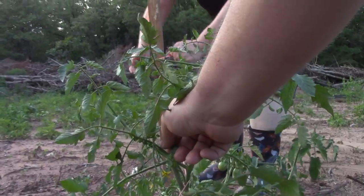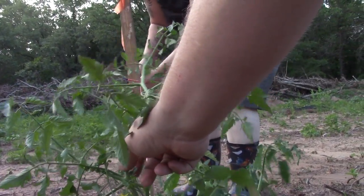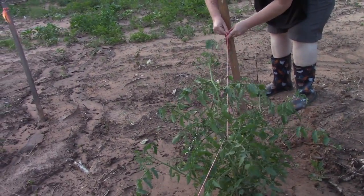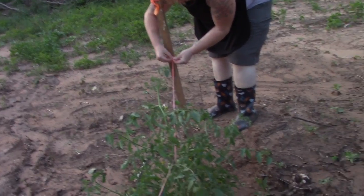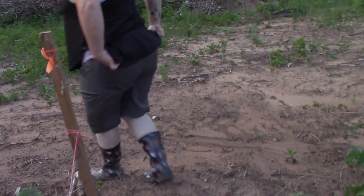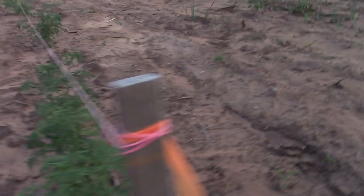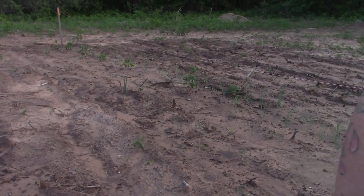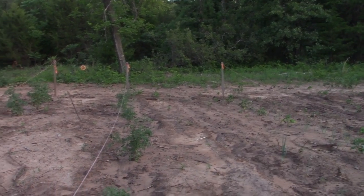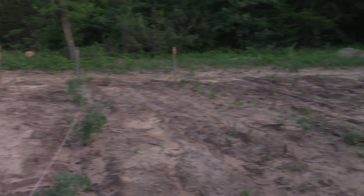See if we can get a close. Hang on. Okay. Let me see it. That'll work for now. There we go. So we need to get some stakes and stake these up better. Then there's these. These guys are standing up pretty good. I put a stick in the ground because, down there, the little one, that's where all their carrots are.